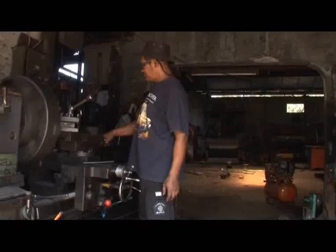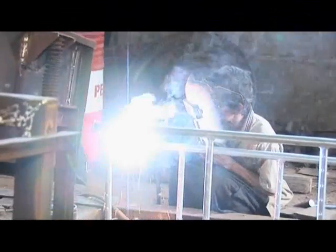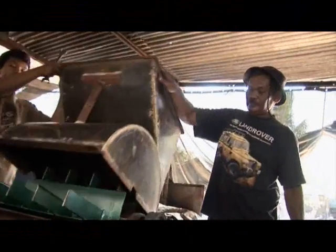Before this program started, I didn't really make composting equipment. I used to mostly build stone crushing machines, but since this began, I've produced 61 composting machines. This program has really boosted my business so much. Now I have received many orders from the private sector.